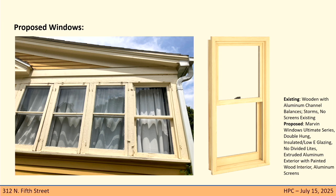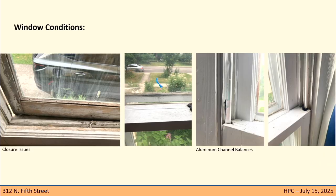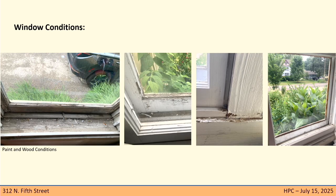These are the proposed windows, which we have some photos of the condition in your packets, and you'll see them in a second. So they're proposing Marvin windows for that, and you can see one of the storms is missing here. Some of the window conditions, there are some closure issues, there's some missing glass. They're made with aluminum channel balances, which are at their end date essentially because they were installed probably in the 60s. Some other paint and wood conditions.